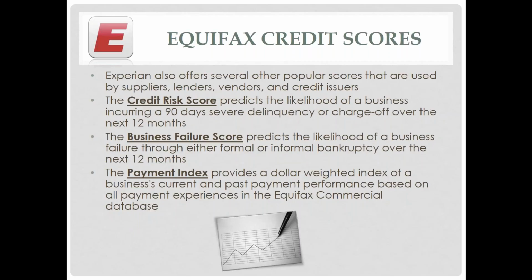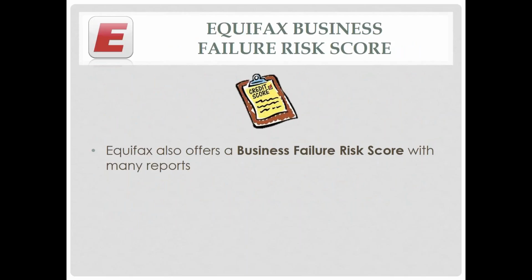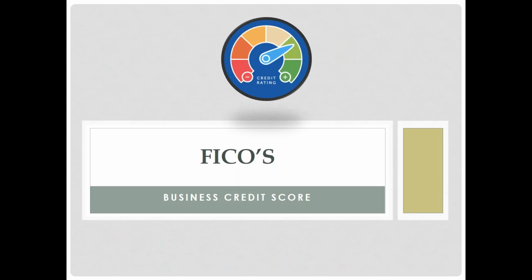So there are a few other scores that you probably should know about as well. Again, the key is to get them financial data. The key is to be conscious that your employees tie into these other factors as well. And the key is, again, as always, to pay your bills as agreed. It's extremely important. Equifax's business risk score predicts the likelihood that you're going to fail or claim bankruptcy in the next 12 months, and it identifies those that have a chance of going out of business completely. Okay, so FICO.